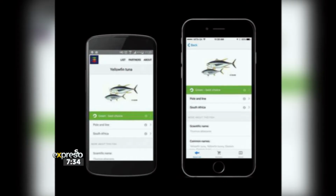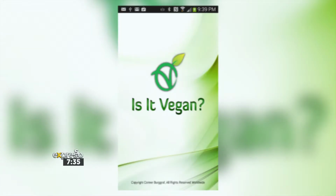Of course. The next one is called Is It Vegan? And it's a very simple one. I know a lot of people have done Veganuary. We did a lot of stuff on the show for Veganuary. Some people still don't know what vegan is. It's just no animal products. If animals were involved in making it, it's not vegan. It's so simple.